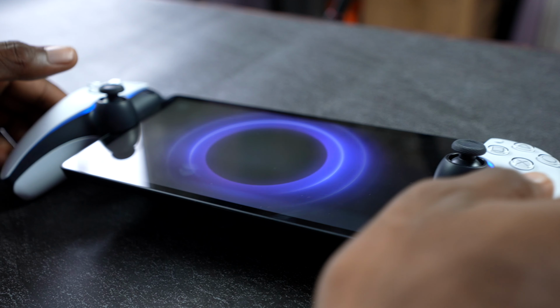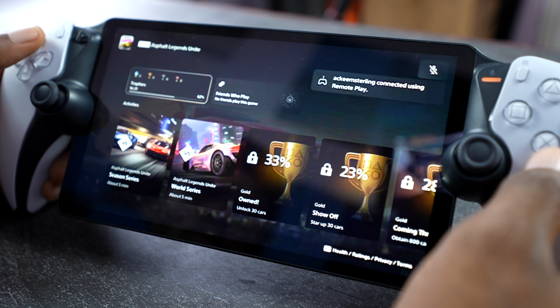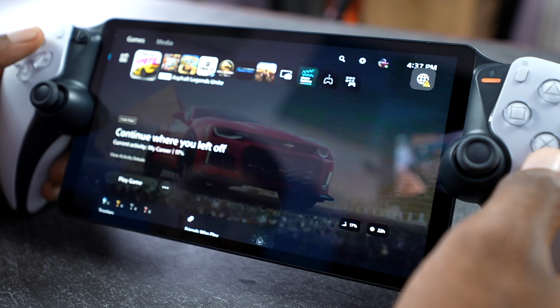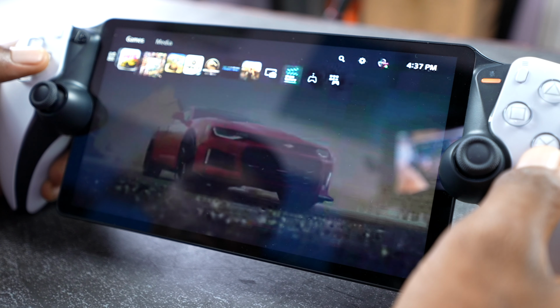Now, my Wi-Fi inside my home, I'm getting roughly 15 megabytes, sometimes 10, sometimes it goes up to 20, and I can say that playing a game on this is really a struggle. I have to hook this up to my console itself, where I can just play a game on it.